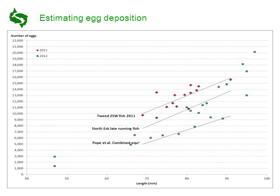When we look at the next graph, we can just compare the lines from other rivers. So here's the line for the 2 sea winter fish in 2011, and this was the Pope et al. This was rivers up north. I think this was around the Conon, around that area, and they really had a low relationship. Whether there was an issue with the way they counted their eggs, I don't know. This is the Tweed relationship here, roughly, and it just shows that between the two, you've certainly got double the number to the Pope equation. And we were using the Pope equation for quite a long time, and it just illustrates the dangers of using a relationship from another river.